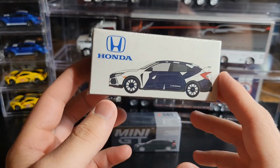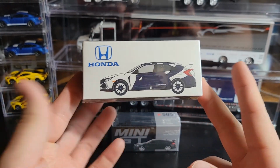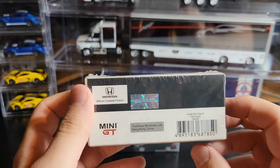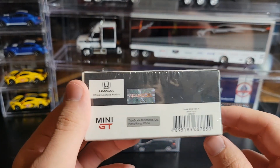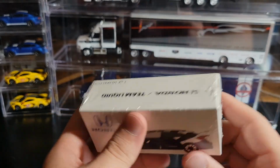But yeah, I'm not a big fan of Honda Civics, as you guys know, but I picked this up for a really good price. With the price I paid for it, I couldn't say no. Definitely worth adding to my OEM collection of Mini GT.